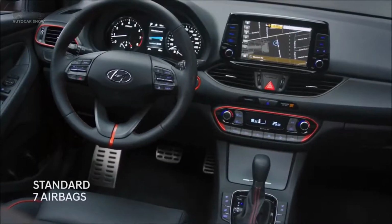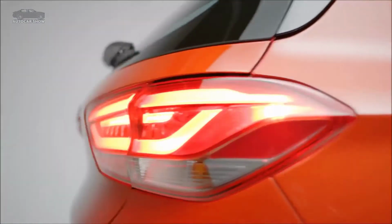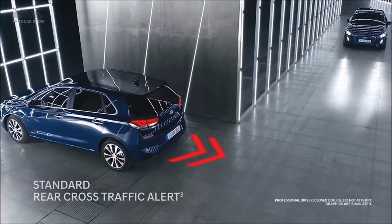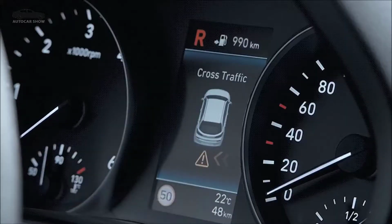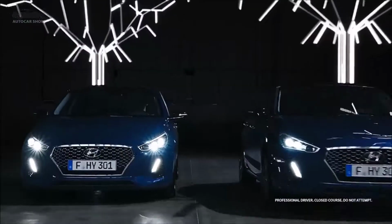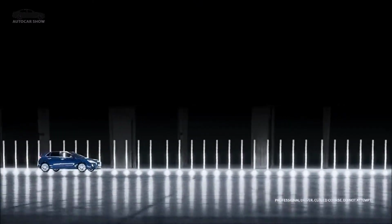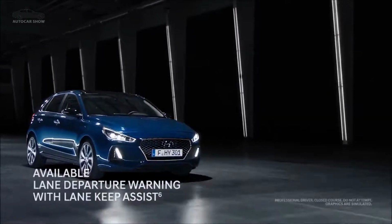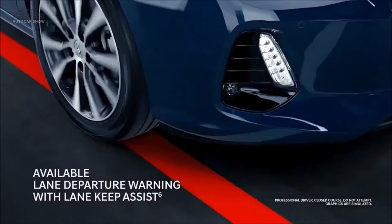Innovation meets peace of mind with our advanced safety technology. Be alerted to unexpected vehicles or pedestrians in your path. Vehicles approaching from the side when you're in reverse. Vehicles in your blind spot. When it's safe to change lanes. If you're showing signs of fatigue and maybe it's time to take a break. And if you're drifting outside of your lane.